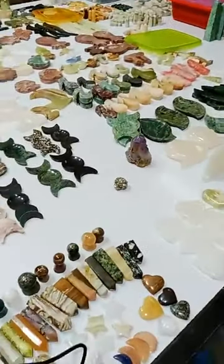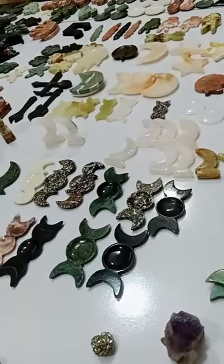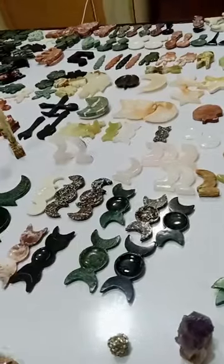$11, snake skin tower, $11. Thank you so much. Thank you.